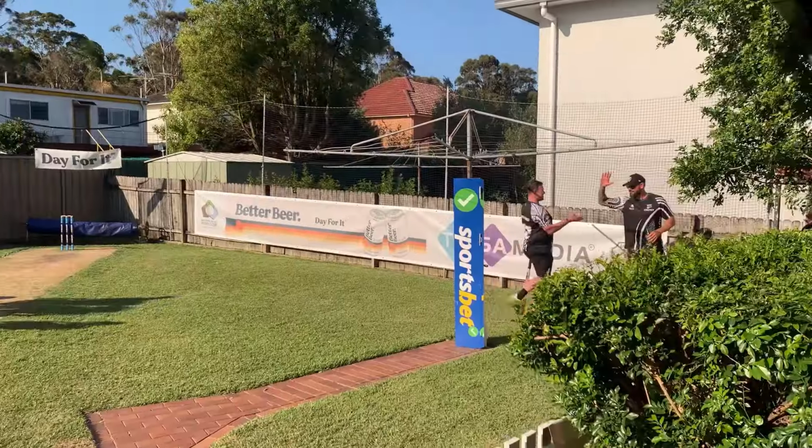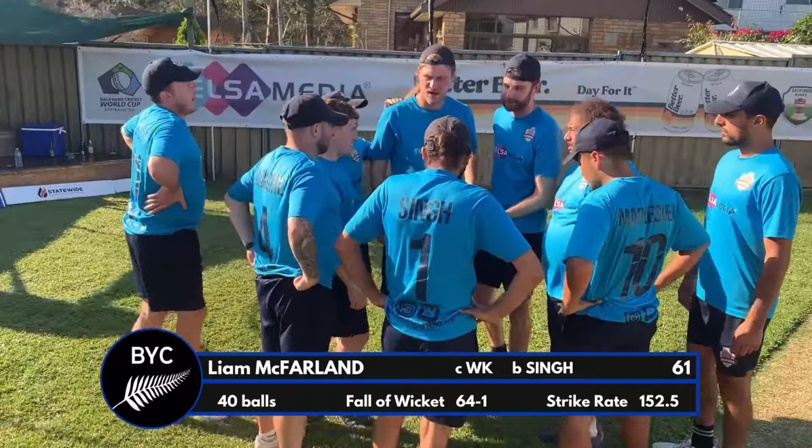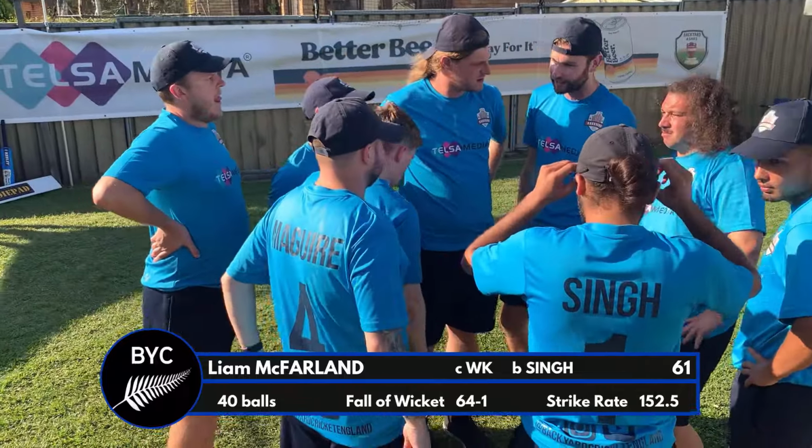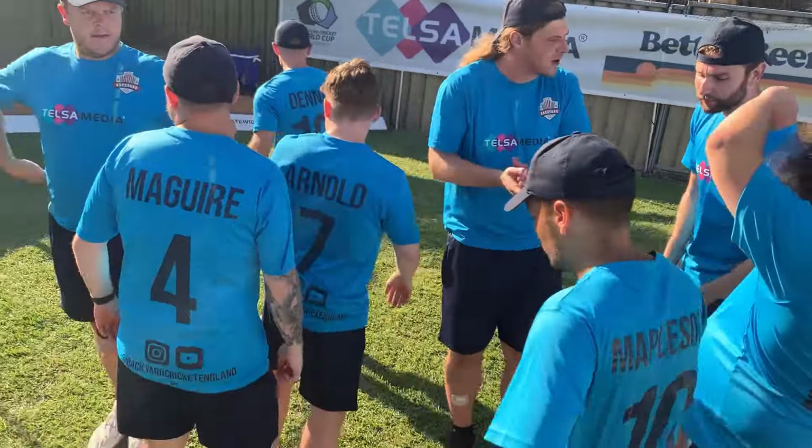And England's torment is over for the time being, but what a brilliant innings that was. Liam McFarlane, absolutely fantastic. And he'll go to an ovation. 61 for him, the best batting we've seen at this World Cup. New Zealand in control.